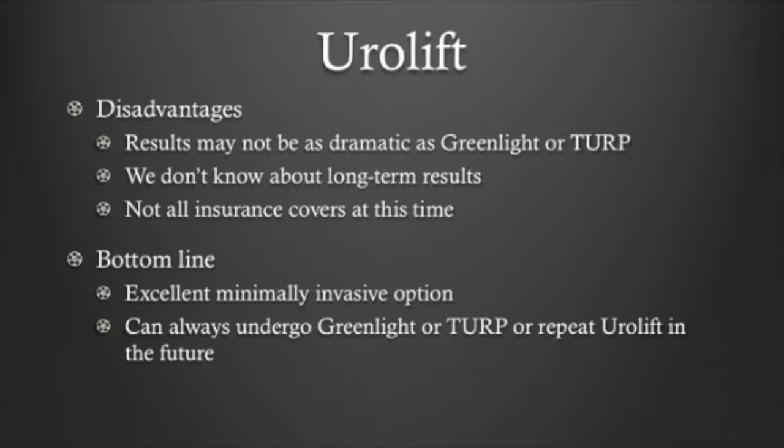Sounds too good to be true, right? Now the bad stuff. In general, your results are not going to be as dramatic as with green light or TURP. If you're looking to pee like you're 16 years old again, Urolift may not be right for you. Some men get those kinds of results, but we can't guarantee that.